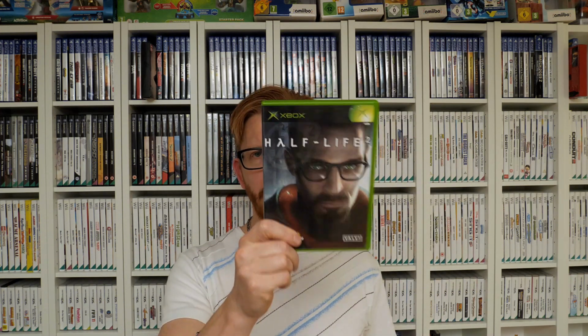Now this game, guys, if you have not played Half-Life 2, you absolutely have to play it. Yes, granted, it's a bit of an aged game now, and I don't know how well it would play on Xbox OG, but I played this game more than once on my PC a few years back now, and it is an incredibly well made, good game with an amazing story. Even by today's standards, despite the fact this game is aged now, you should definitely consider playing it if you have not played it. So yeah, highly recommended.